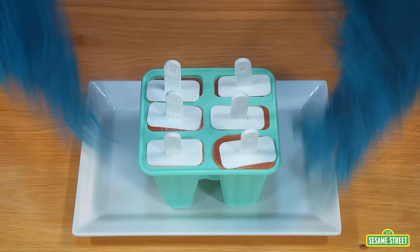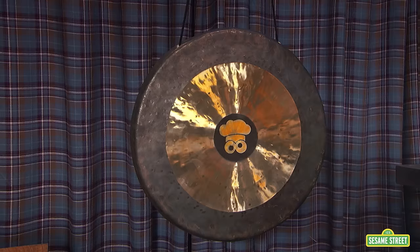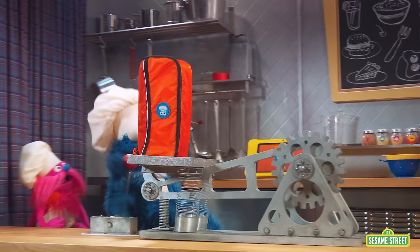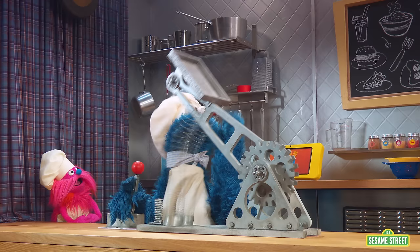Oh, the ice pops, they're frozen. Oh boy, yummy, yummy. Oh, okay. It's ready. To the loo, Pops. Peace out, Pops.